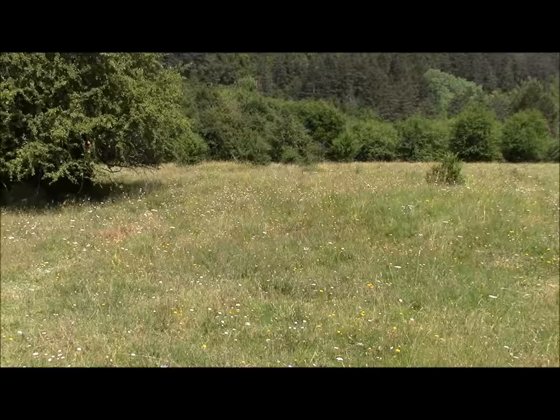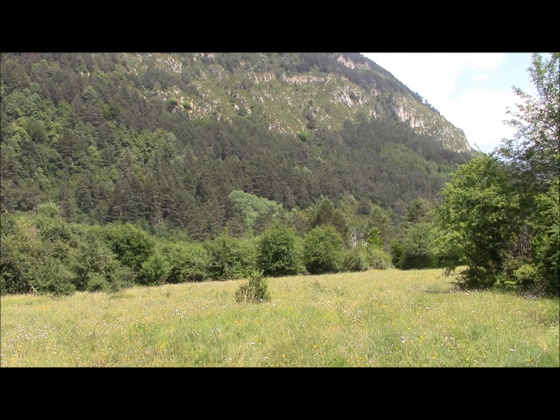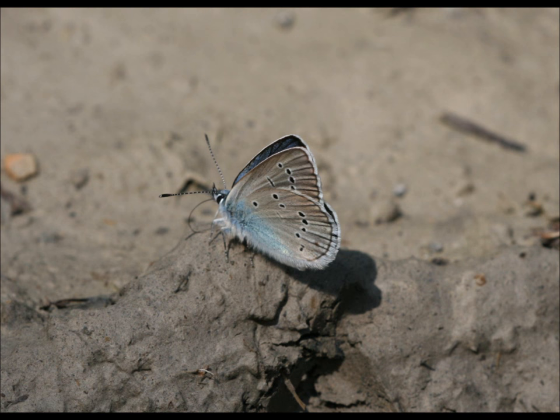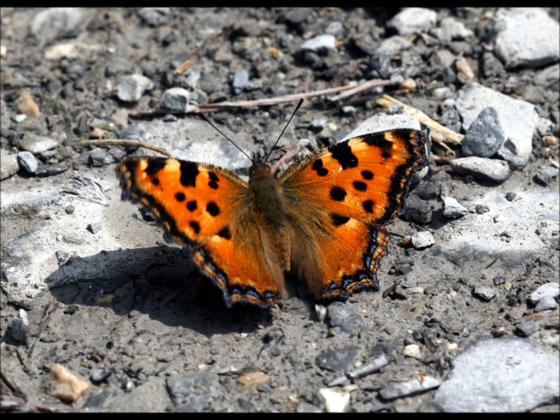In the afternoon, we drop into some wildflower-rich meadows further down the valley at Belagua. However, it's the dirt track that cuts through the meadows which seems to have attracted the interesting butterflies, including this Osiris blue, and this Alberta's grizzled skipper. And one of the highlights of the whole week, a large tortoiseshell.